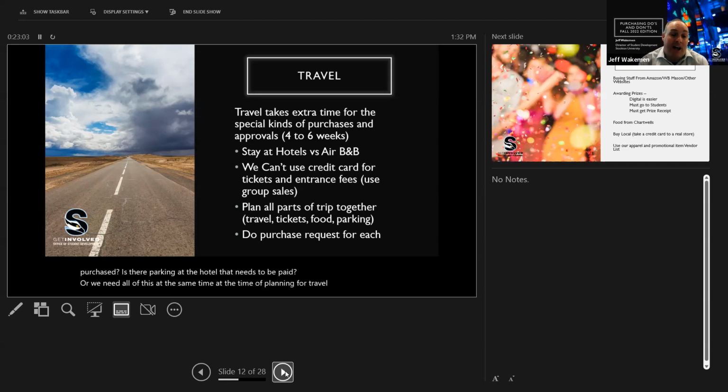And by the way, we're going to have to put all of this in and then get it all approved and then do a purchase request for every single one. So if there's a bus fee or a plane ticket, that's your travel, and then a ticket to get into the conference or conference registration, that's a second purchase request. And then if we're buying a group meal, that's a third purchase request. And if the van needs parking, that's a fourth purchase request for each and everything that is going to cost during the travel.